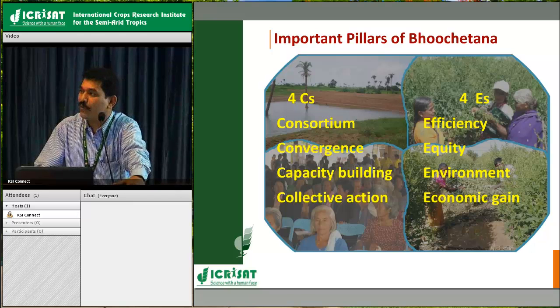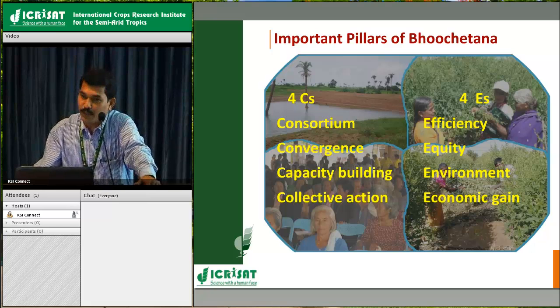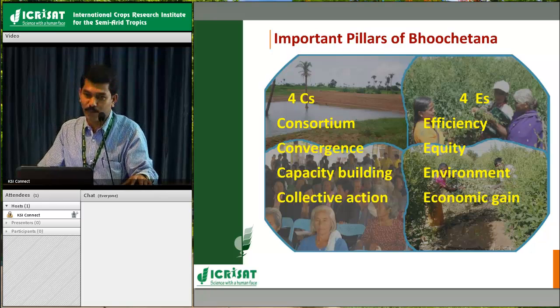So to know that kind of information, even researchers also need to have this kind of capacity building initiative. Therefore, in this particular initiative, we have had this kind of capacity building approaches also, wherein the agriculture universities have also been brought in, and they are the main pointers to conduct this kind of training. And collective action is nothing but the action of all the actors together to solve the problem. So that is the kind of collective action we have achieved and followed in this particular initiative.